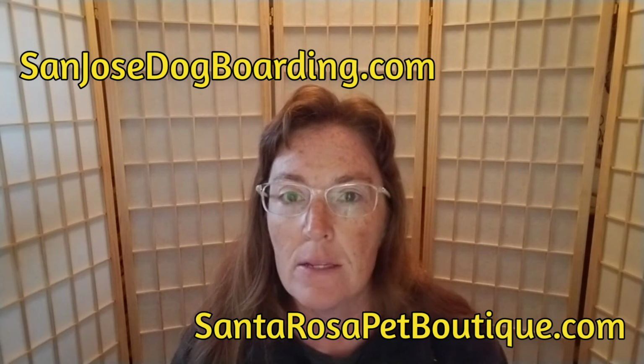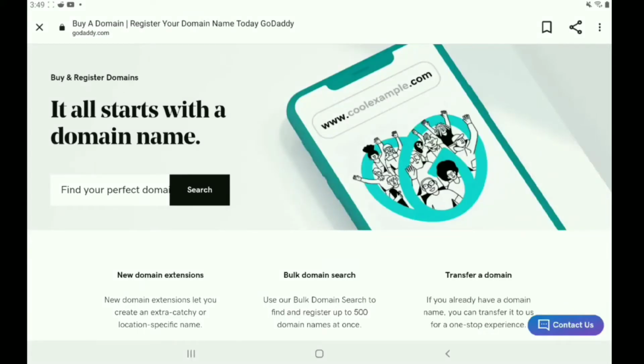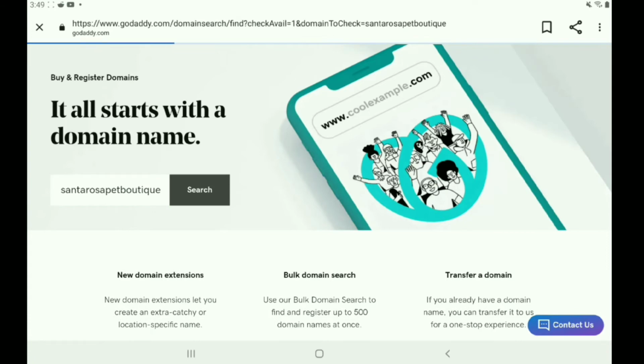If your URL is too complicated or too long, it'll be difficult for people to remember, as well as the name of your business. So you want to keep something that's simple, that describes what you do, and if it's local, has your location. For example, San Jose Dog Boarding, Santa Rosa Pet Boutique, or something like that. You get the idea. Just write some things down and see how you like them. Then when you go into your designer, you can search and see if those domain names are available and follow the process to buy those names and register them to you.